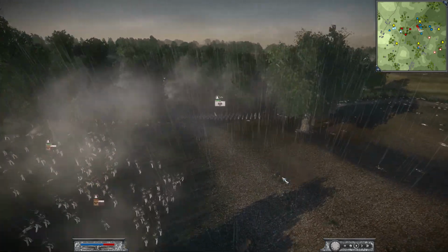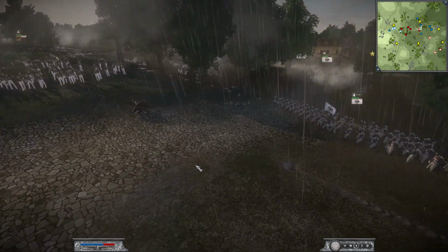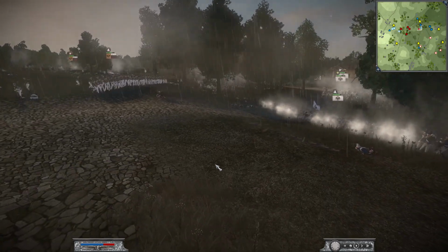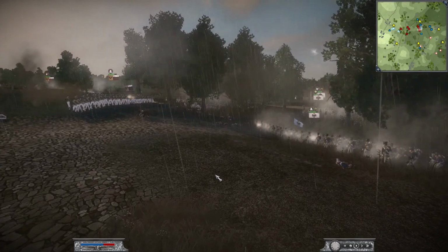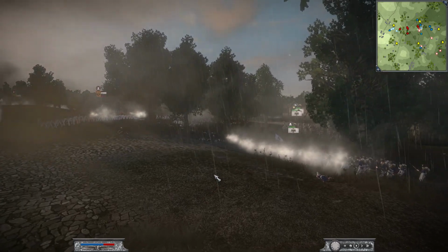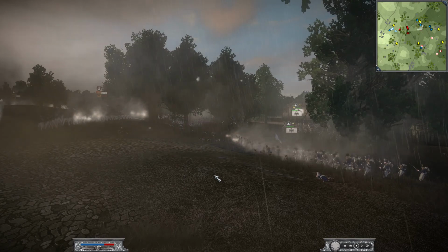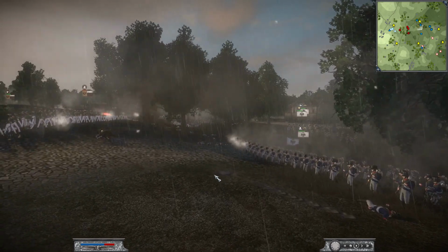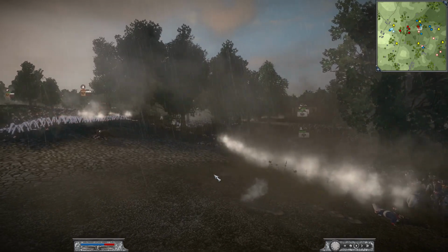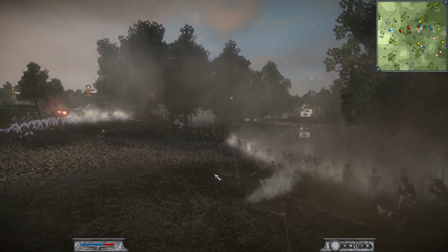Oh, looks like the Prussians actually rallied over here and got some guys together. Fight back! Actually, come back from this thing. Looks like we got a full salvo there, broadside, if you will. Ooh, there we go. That is a nice looking broadside. Oh, that's gonna hurt in the morning.